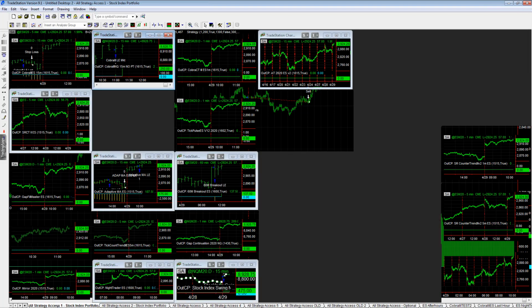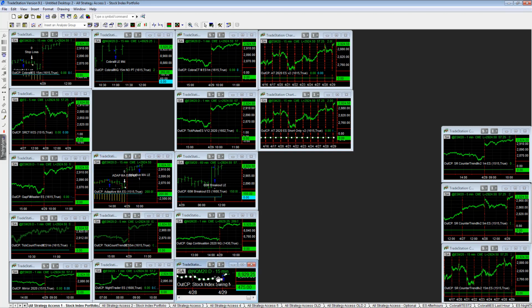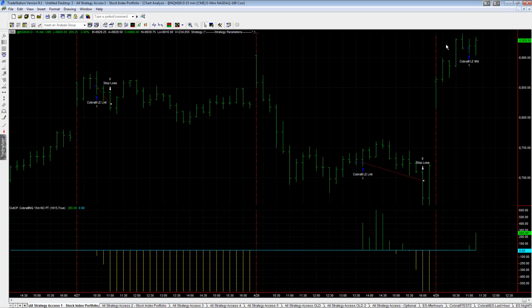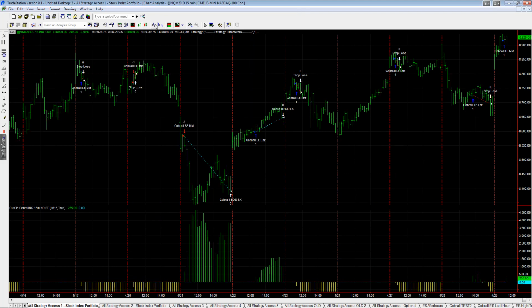FOMC minutes coming out, and then the news conference after that, and then earnings after that. So it should be an interesting afternoon of trading. And what we're watching for once again is that oftentimes when the news events come out, the market will go sideways, but recently the market likes to bet in advance, and so oftentimes you'll see trends in advance of news events in more recent markets. So that's the update.